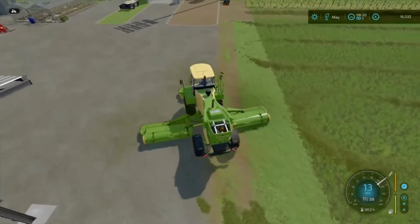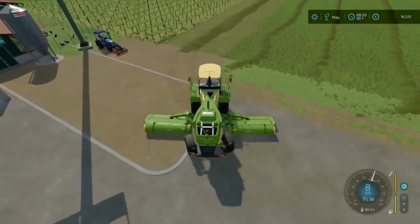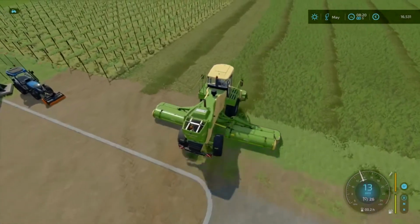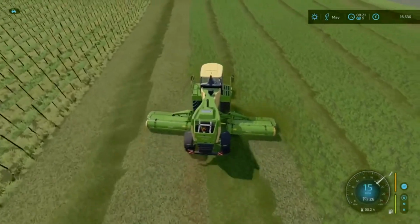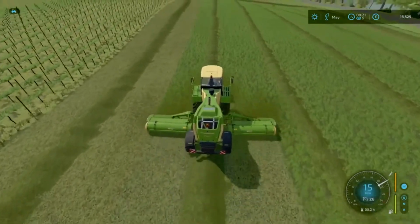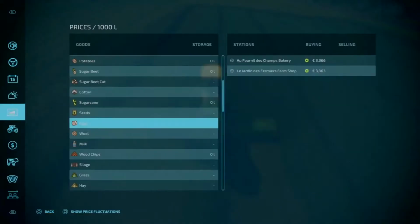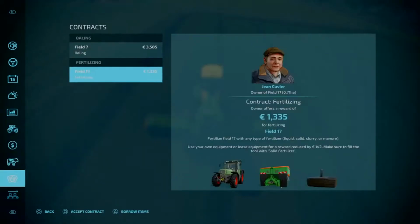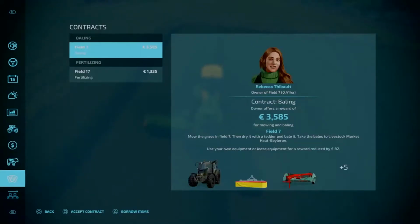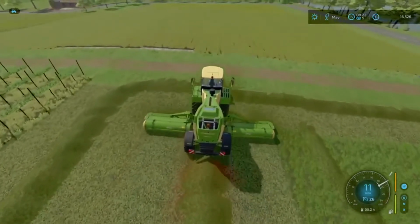Let's turn it off. So we put 5,000 litres in, and that cost 1,800 quid, or roughly like that, so it wasn't too bad. And that lasts us a pretty long while. I don't think there are any good contracts at the moment, is there? We need a tedder, so yeah.